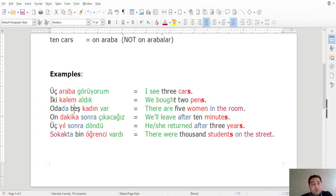Of course, if you remove this number, for example, if you want to say there are women in the room, you by default have to add lar. It's only valid for the cases where you have a number in front of the noun that you remove this plural ending lar. So if you remove this 5, odada kadın var will mean only one woman. If you want to specify multiple women, then of course you have to say odada kadınlar var. But again, let's go back, because if we say 5 women, we have to keep it without any plural ending lar. Again, not odada beş kadınlar var, but odada beş kadın var. There are 5 women in the room.